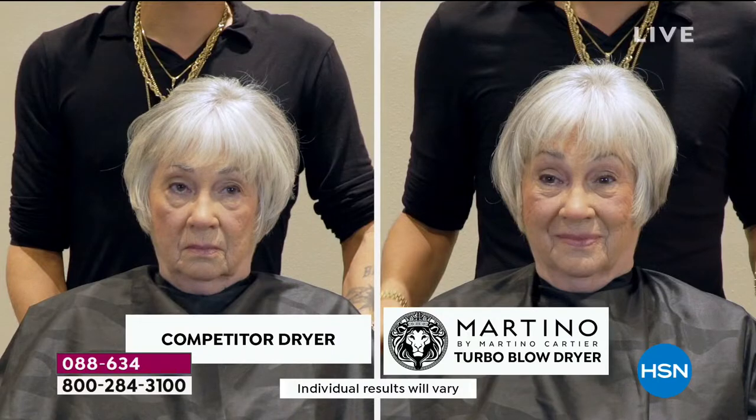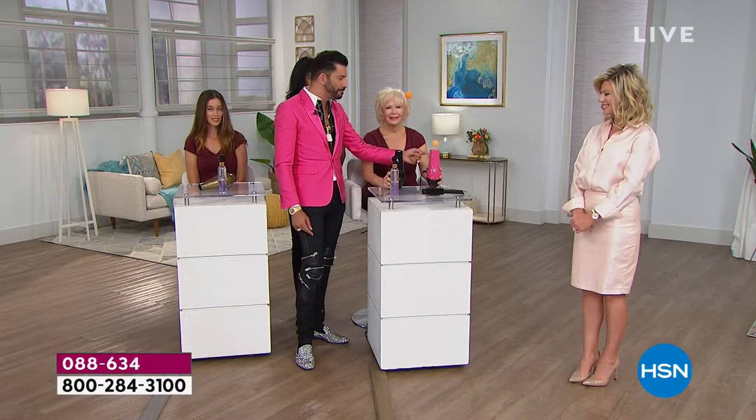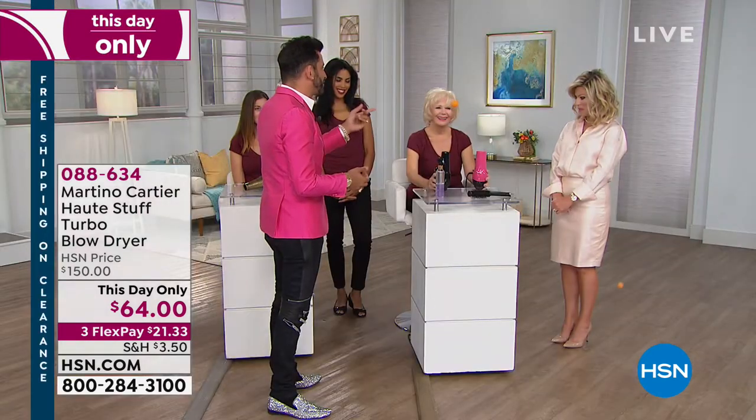So the point of this is that all blow dryers are not created equal. I'm showing you right here, this blow dryer claims to have the same features and benefits as mine. It says it's 1875, it says it has a generator, but look at the power. This is a limp noodle, womp, womp, womp. Look at mine, it's a woo, okay? It's a night and day difference. If that doesn't prove to you that my blow dryer is more powerful, we just dropped the ball.